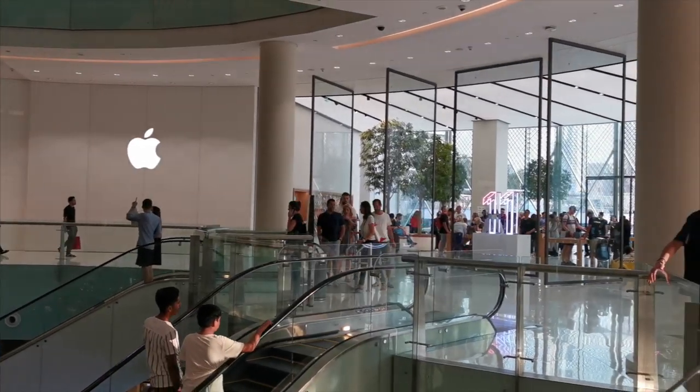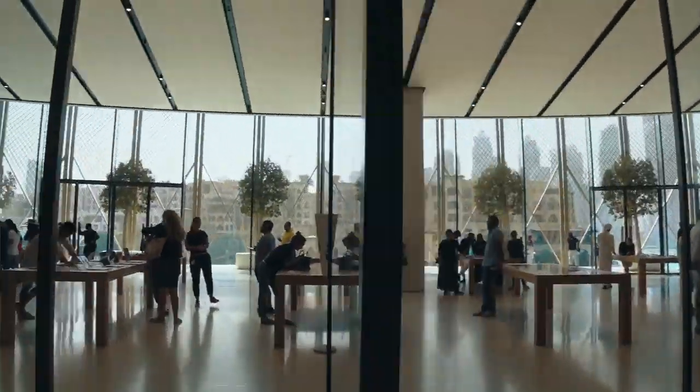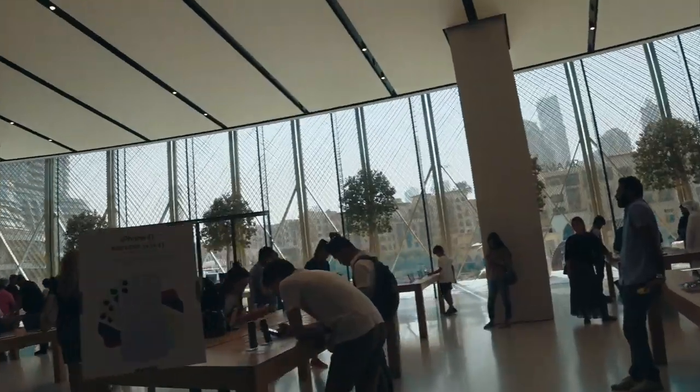And the second spot is Apple store. I think it's the largest Apple store in the Emirates. There are two floors, so you need to go to the first one and head to the balcony.